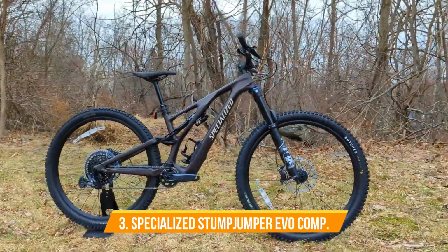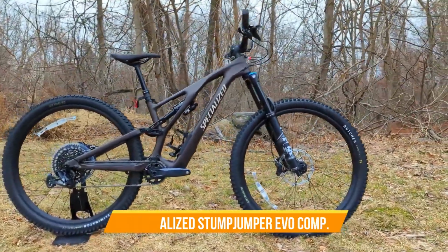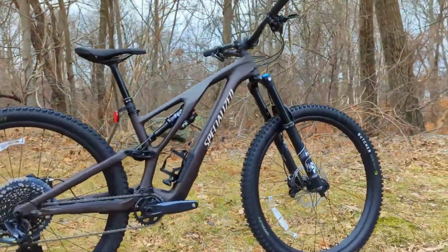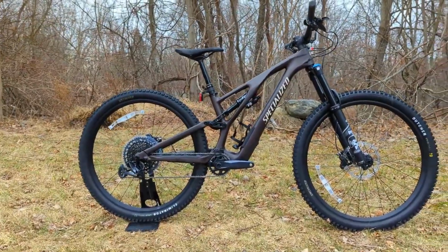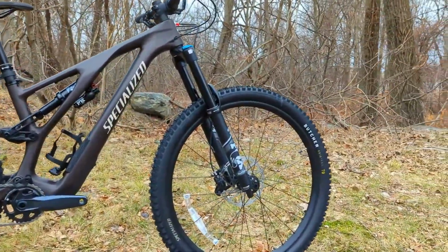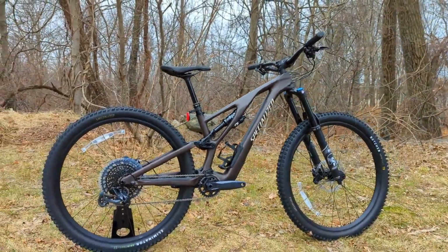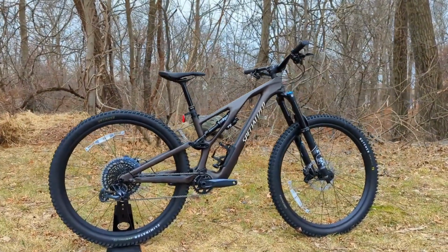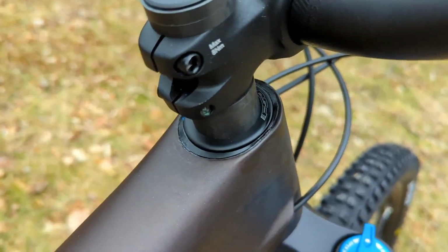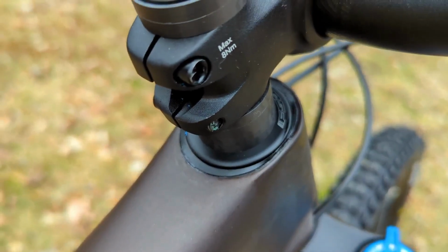3. Specialized Stumpjumper EVO Comp. Specialized knocked it out of the park with the new Stumpjumper EVO. This 150mm travel 29er comes with a 160mm fork and is one of the hardest charging trail bikes we've tested. This bike descends with authority. The revised FSR suspension platform is near perfection. This puppy eats everything in its path.